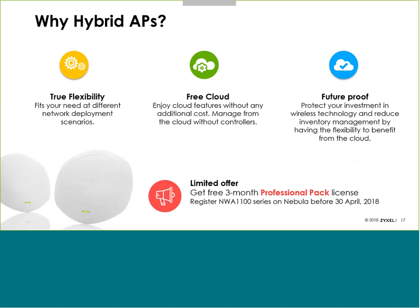So what are the benefits of going with a hybrid AP? You've got real big flexibility here on management, whether you want to do them in the standard GUI type management or whether you want to use the cloud. The Nebula Cloud service is free for the life of the product, so there's no additional cost or licenses, nor is there any really additional configuration that you need to do to use the cloud.